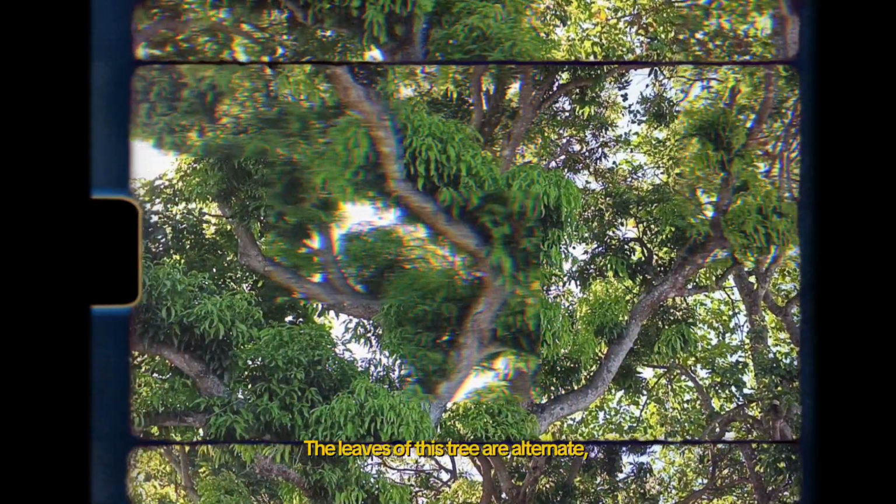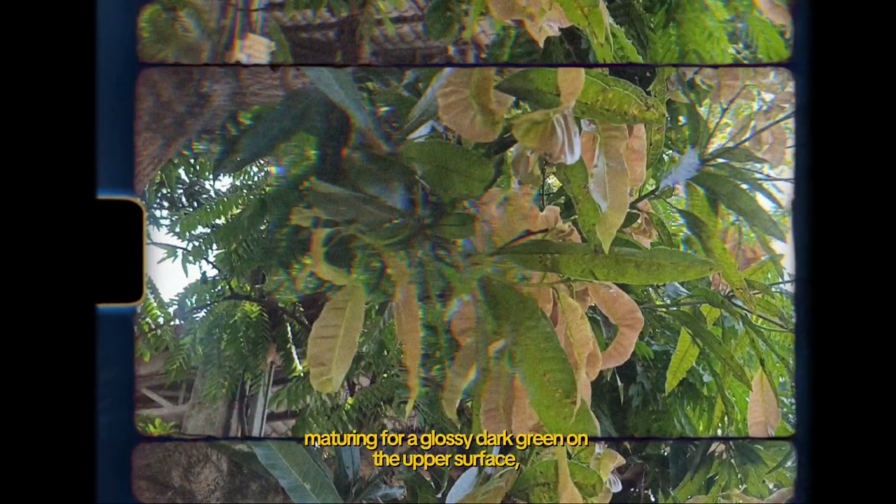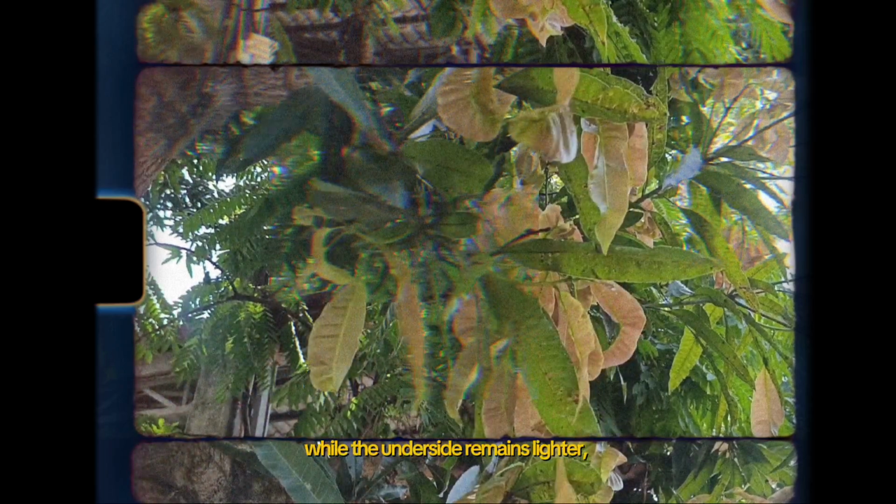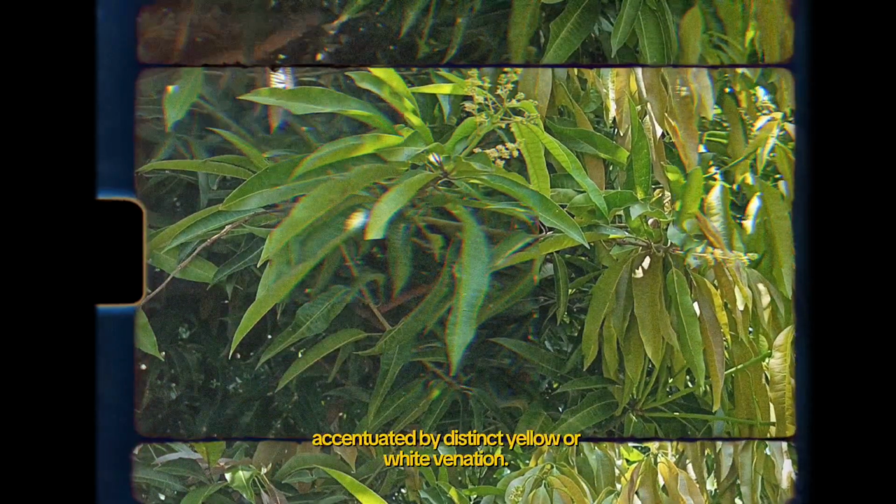The leaves of this tree are alternate, simple, and leathery in texture. Young leaves exhibit a striking red hue, maturing to a glossy dark green on the upper surface, while the underside remains lighter, accentuated by distinct yellow or white venation.